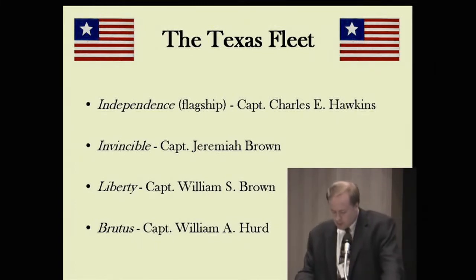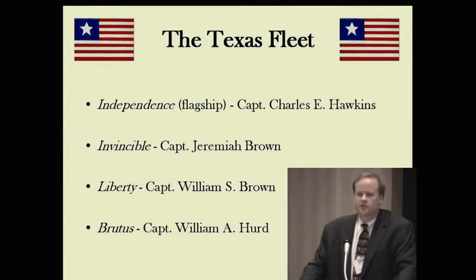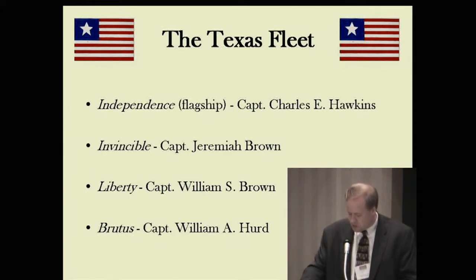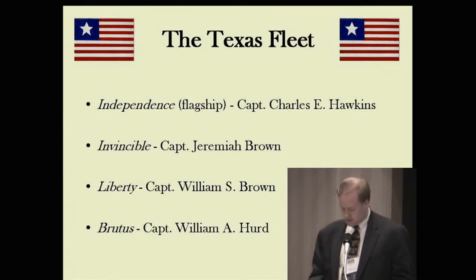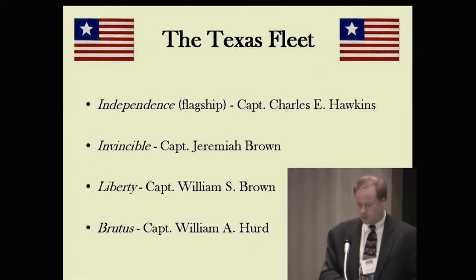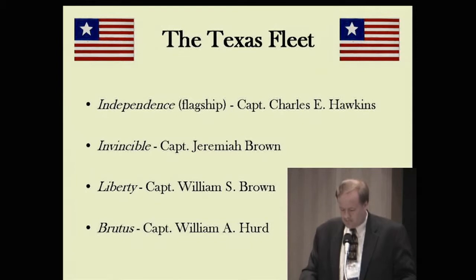The first one was the commodore of the fleet, who ran the flagship Independence. His name was Captain Charles E. Hawkins. Captain Hawkins, like a lot of the men in the Texas Navy, was a veteran of the U.S. Navy, but he was also a veteran of the Mexican Navy, serving Mexico during the 1820s. In 1829, Captain Hawkins left the Mexican Navy service to come back east to work as a riverboat captain in my neck of the woods in North Georgia along the Chattahoochee River, and he returned to Texas once war broke out.